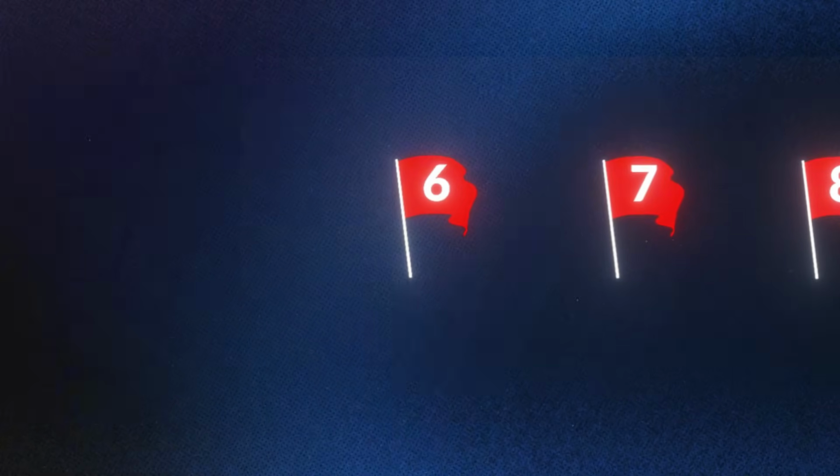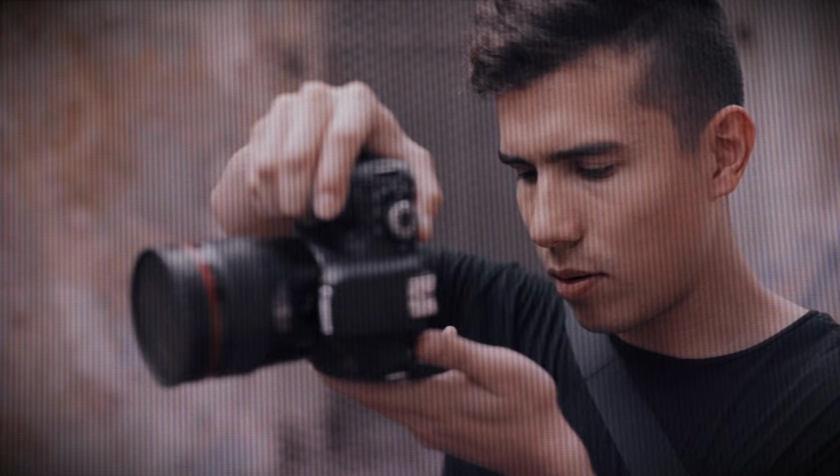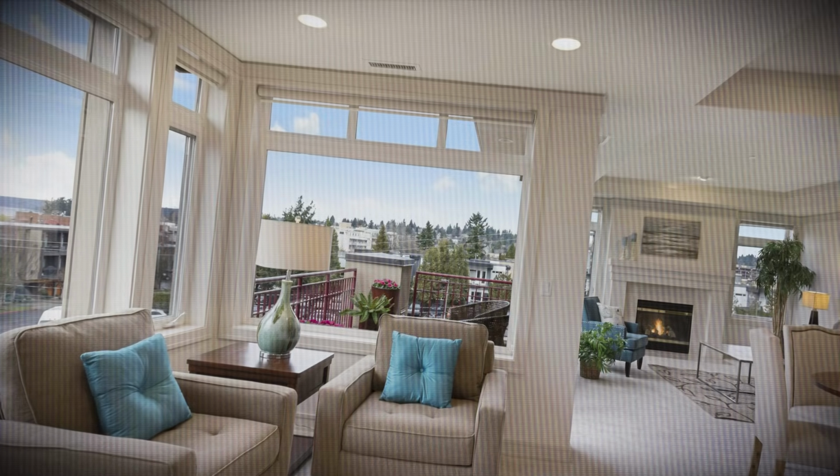Number 6 is bad photos. Basically, this isn't always a red flag, but it certainly can be. It typically looks like the agent or the homeowner took the pictures themselves. Maybe the rooms are super dark, the angles are off center, not symmetrical. Basically, it's obvious that they're not professional photographs. All right, this could be problematic.